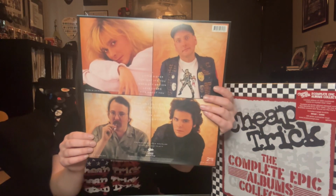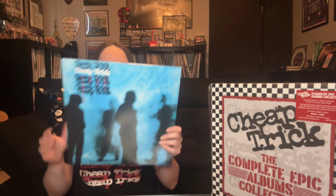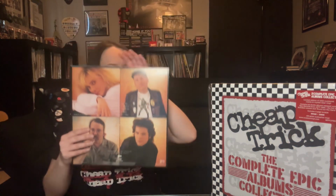Standing on the Edge. This is definitely a very 80s album, but I love it. You have Standing on the Edge, you have She's Got Motion, you have Little Sister, and one of my favorite Cheap Trick songs of all time, Tonight It's You. So the John Brandt era.